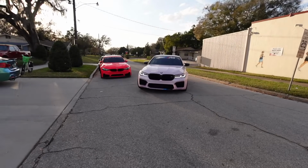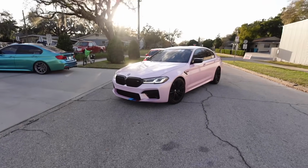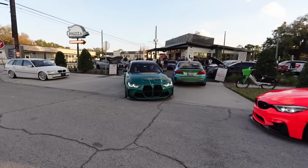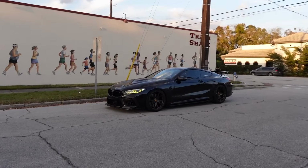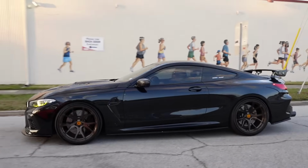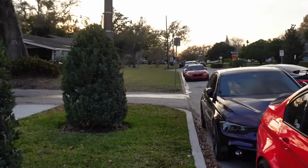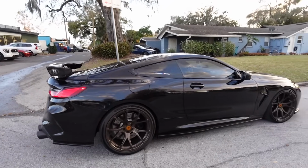Pink F90 M5. That is clean. LCI too. That's crazy. All over it. Damn, that's a clean G80 right there. It's so freaking nice. Look at the M8. Full Vorsteiner. God damn, bro. This just sounds insane. That is sick.